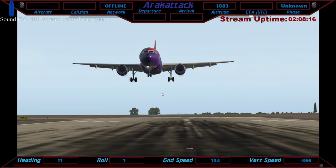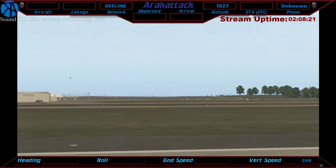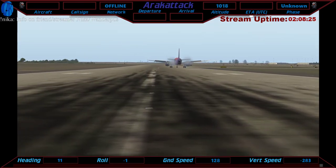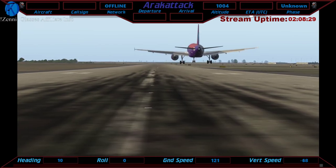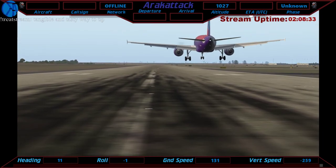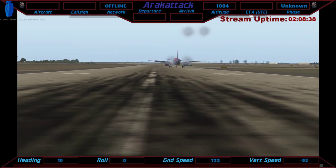Yeah, we got blown a little bit off course to the right. And then we need to run that back a little bit because I was too busy trying to turn the camera. And there's our flare. It was a hard and late flare, I think.